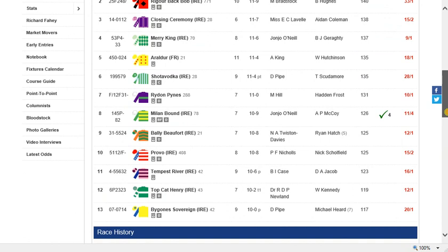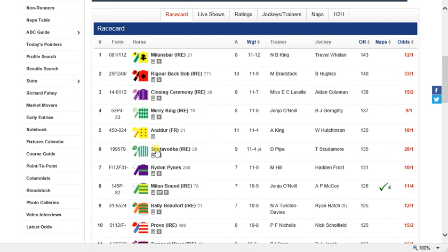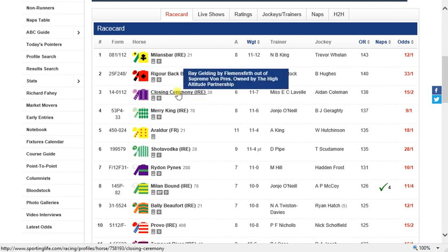Looking at the prices, Land Bound 11 to 4, it certainly has a good chance, but in what seems to be quite a competitive race with a decent field, certainly not offering you a lot of value. Riding Pines, that's coming back after a long break, so I think what we need to check here is that 10 to 1 seems to be a fairly tasty price. Closing Ceremony is 15 to 2, which is okay, I think, but it is further up the weights, and it has got up another £4 for that run at Warwick.